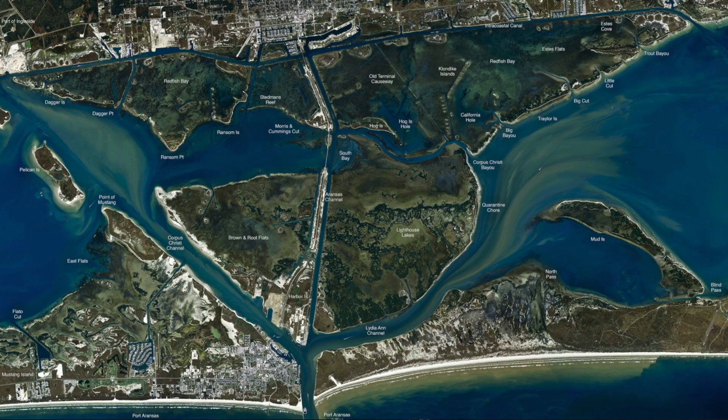The redfish bite is still pretty consistent. We've still been working the south and the north end of the jetties with live mullet or cut mullet, cut ladyfish. Been getting some good numbers of redfish all through here.